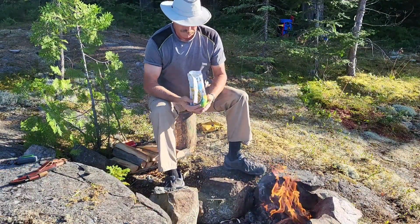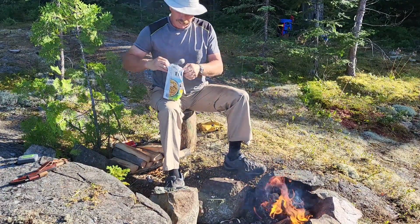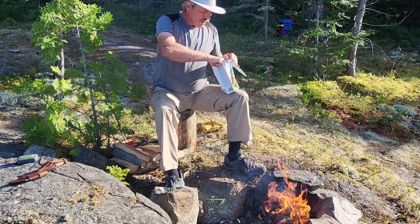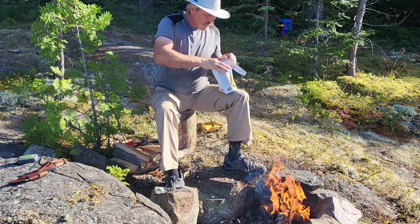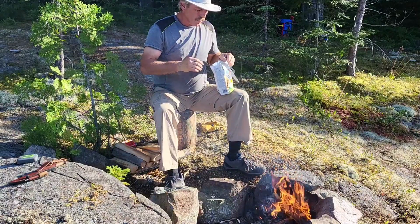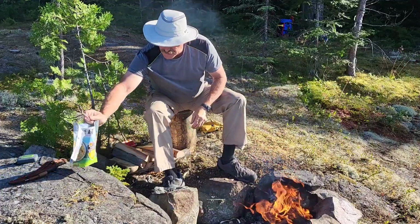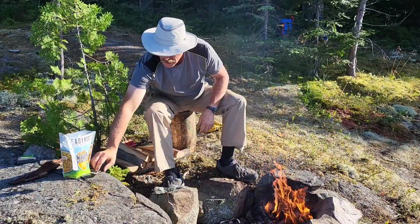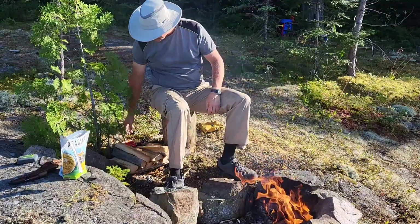So this is pretty much ready. I've opened up the bag just to check it out. And it looks good. But it was just a little bit watery. So I left the bag open for a few minutes in the hopes that the steam coming out will help to thicken it up a little bit.